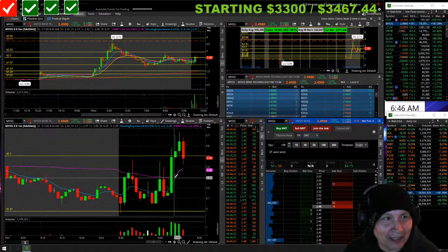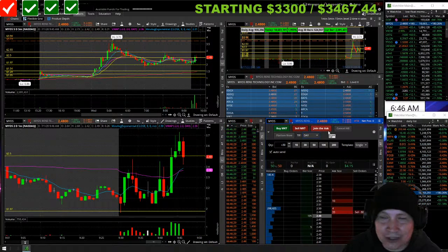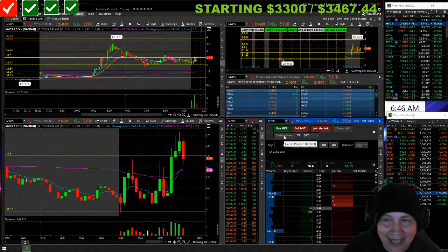How do you buy so quick? I buy market right there. I buy market and I sell. Usually I try to sell on the ask. If I can't sell on the ask, I just hit the flat now key.